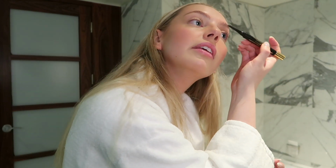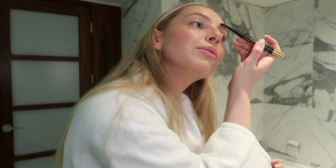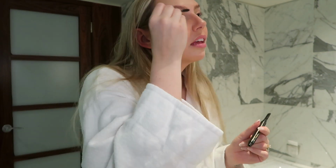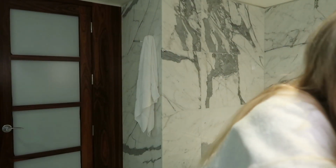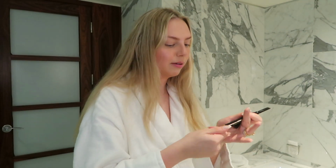And to keep it as natural as possible, I'll just kind of go back in with the spoolie, which is completely dry. There's no product in it, which honestly is kind of disappointing. I was truly expecting there to be a gel on the other side, which I think would have been an incredible opportunity for them, but I do understand the spoolie is a great little tool to have. I applied a bit too much product, so I really had to brush that in.